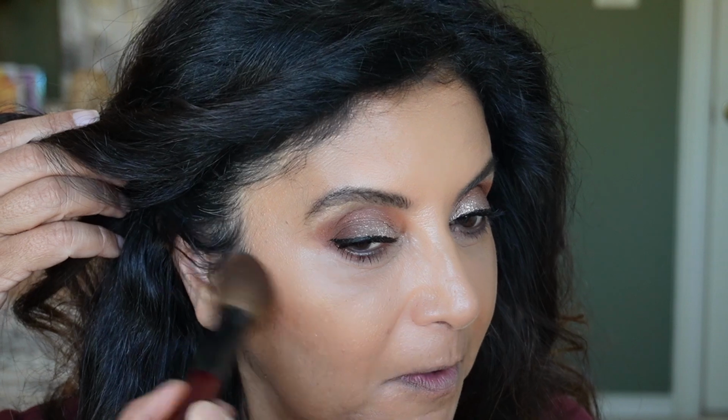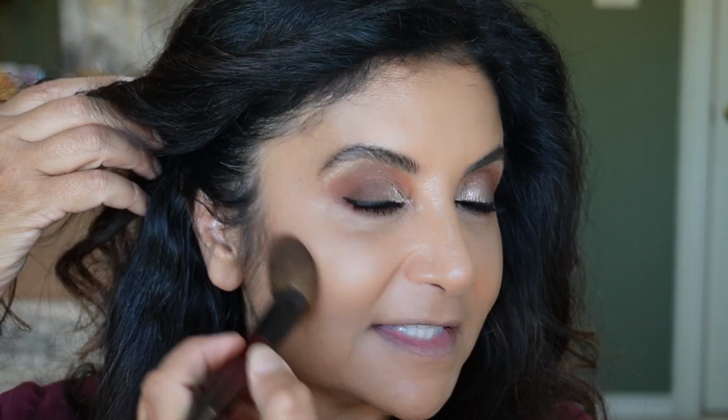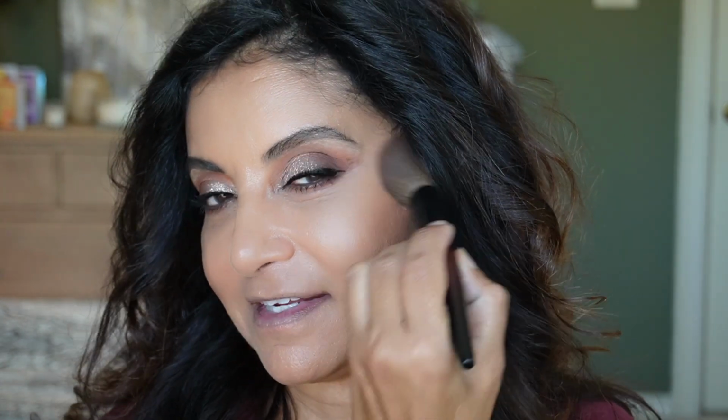Let's bronze me up a little bit. Okay, that is deeper. Probably should not have swirled that much in it. Yeah, that's better. That's pretty. Let me just blend this one out because that one was just a little bit too much, a little heavy-handed there.